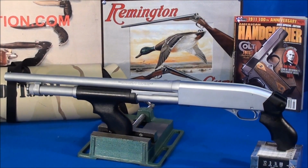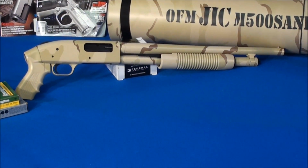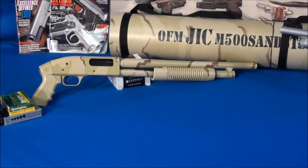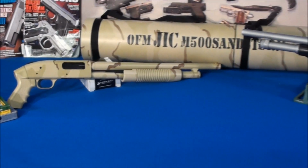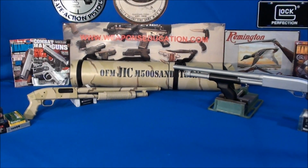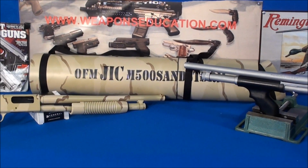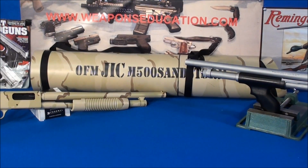Now on the left, this is a Mossberg 500. Really a beautiful shotgun, and look at the coloration on it. This comes with this case. Now look at the letters JIC, and I'm going to give you a few seconds to guess what JIC means. All right? Now that tube it comes with is really trick.